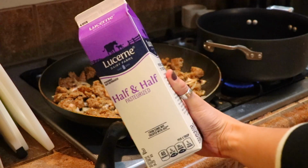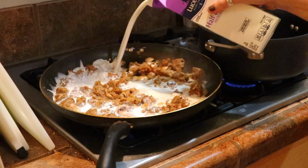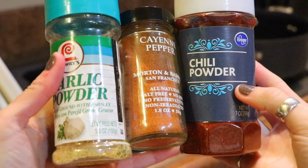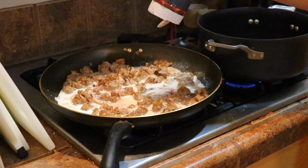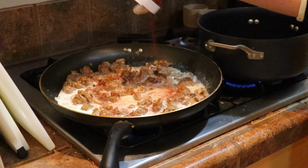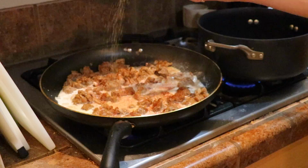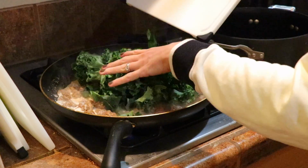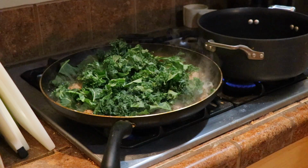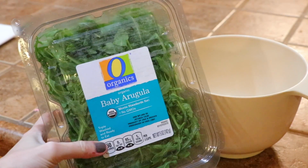All right, then you're going to want to take some half and half. You could also use heavy whipping cream if you want, but I like to use half and half just to keep the calories down a little bit. And you're going to take chili powder, cayenne pepper, and garlic powder, and then of course salt and pepper. And you're going to just spice up this sauce a little bit. You could use as much as you want. Like I said, I don't really use measurements. The only one you want to be a little careful with is the cayenne pepper, depending on how hot you want it. And then you are going to add in the kale and then cover it to help the kale wilt down a little bit.